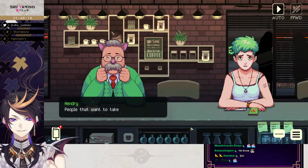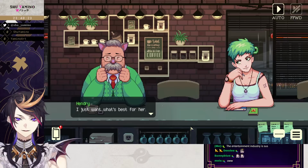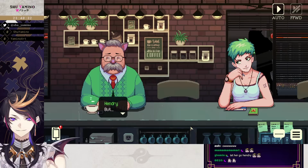You are her father. I understand you might be worried. However, you shouldn't hinder her from achieving her dreams. I just want what's best for her. Is it really what's best, though? I think she's born to soar. He just needs some confirmation that she's safe, and it should be all good, right?